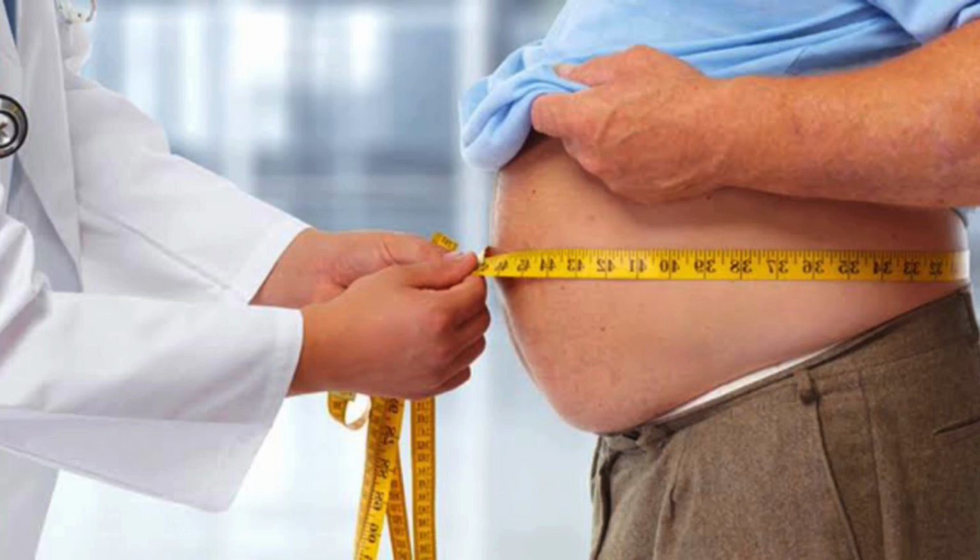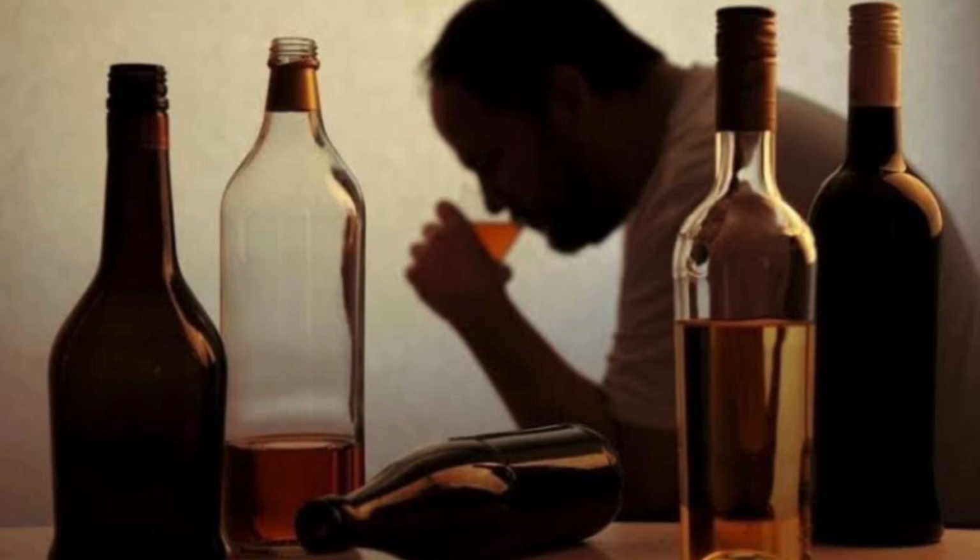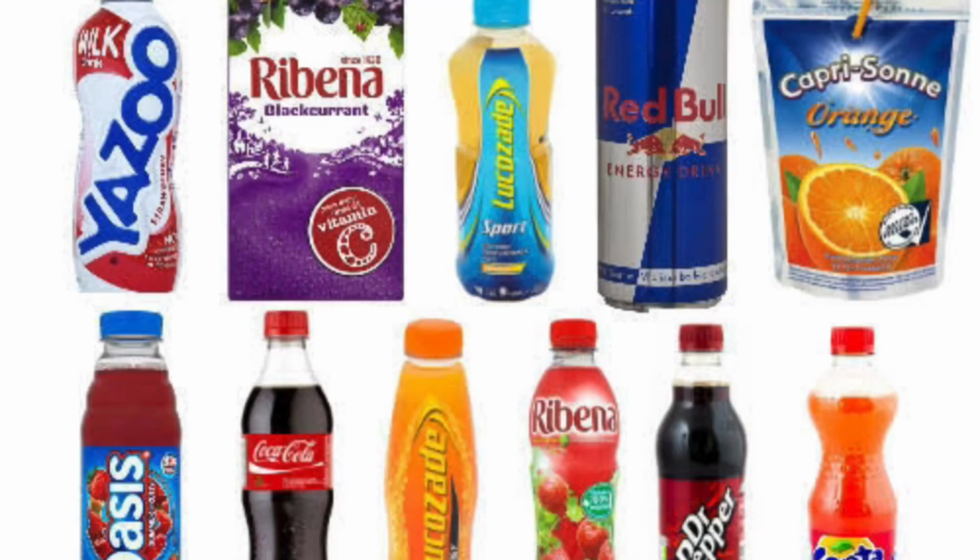So to reduce sugar in your diet, you should eliminate sodas, beer, excessive amounts of alcohol, store-bought juices, and other sweetened beverages, and just stick to water instead.